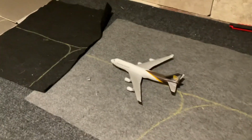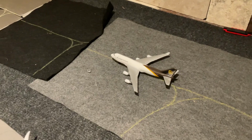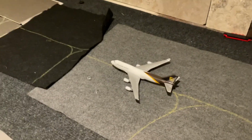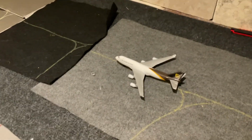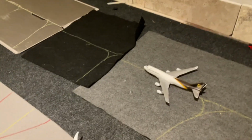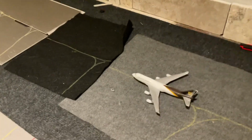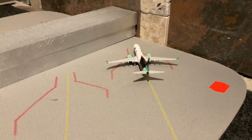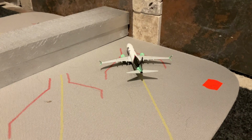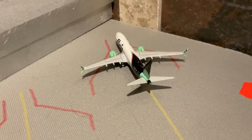And then over here, we have a UPS 747-400 freighter, which is just taxiing out to Anchorage International Airport. So now that that's out of the way, we're going to be heading over to Terminal Bravo and then to Terminal Alpha. So starting Terminal Bravo off is this Flair Airlines 737 MAX 8, which will be heading out to Calgary.